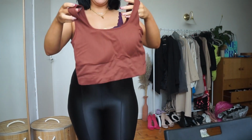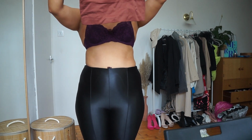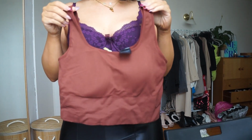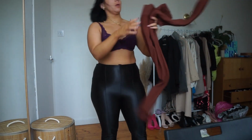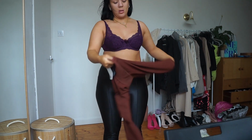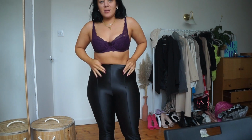So H&M do a lot of gym stuff. So this is Move with Dry Move. Helps moisture away. Oh, so it's like sweat wicking. Look how nice that colour is, very rusty. And then it comes with a pair of leggings to match. They are really nice. Wait, I'll put it on for you because this is a good one actually.